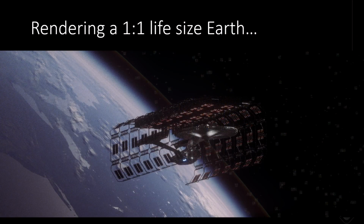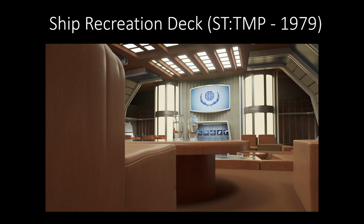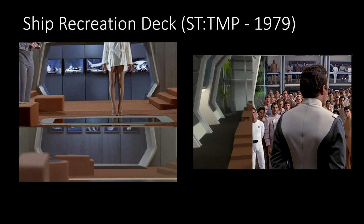And it's not just the Enterprise. We're actually building the environment around it. So we have a one-to-one life-size Earth. You have a one-to-one life-size universe, solar system. At least within everything that's documented in Star Trek, it's there. If it shows up or it's mentioned in a Star Trek episode, we build an equivalent of it, and we try to make it as real as we can. And within that context, the micro and the macro are both represented at this incredible fidelity.